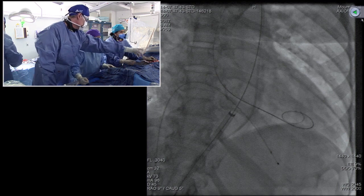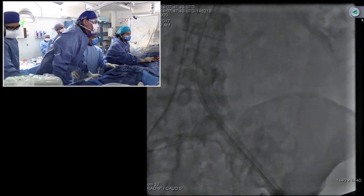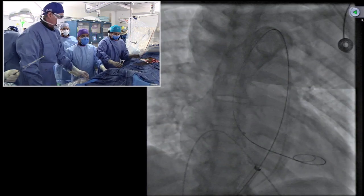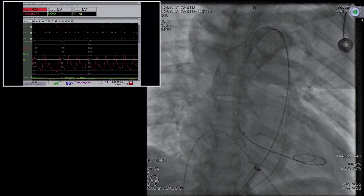We're checking if the sheath is kinked or not at this point. Okay. Now we're just making sure the sheath is okay, no kink, looks good. Yeah. All right, let's get the valve in. Even if a little bit of AI is not an issue here, we just have to go forward. Can we go to hemodynamics a little bit, please? You can see that the pressure now is about 120 over 40, over 45.